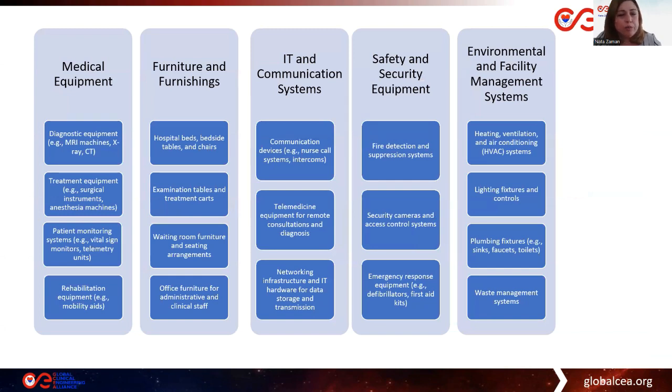Regardless of how you group the items from the construction point of view, if you classify the equipment in a hospital, it can fall into one of these 5 categories: medical equipment, which is the bread and butter of clinical engineering, if you like; furniture and fittings; IT and communication systems; safety and security equipment; and environmental and facility management systems. One would argue clinical engineering only needs to be involved in the first column. Not true, because for all the other ones, there is an interdependency with clinical engineering.